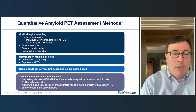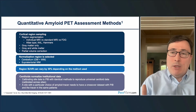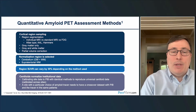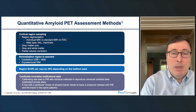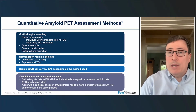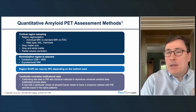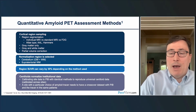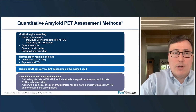There's a lot of effort to make Centiloids the standard, which is basically normalizing SUVRs based on the tracer and calibrating the data to a widely used research amyloid PET tracer, PIB, in order to provide a value that then applies across institutions and across tracers. And so in that sense, an SUVR may be technique and tracer dependent, whereas a Centiloid value from the same study can be compared across centers and across tracers.